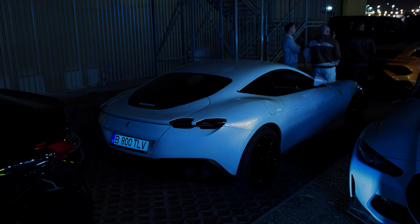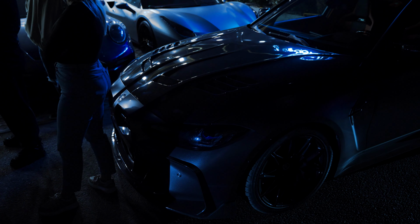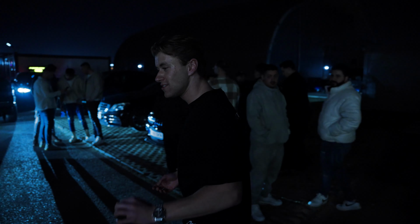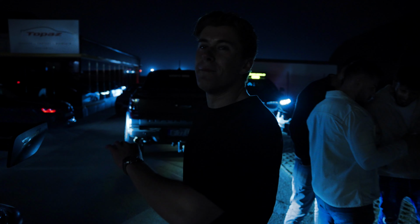Ferrari Roma, also parked in the back in the shadows. Crazy M3 we drove earlier with an awesome exhaust note. And the guy that drives it, he knows what he's doing as well. And this GT3, you will hear it from miles away.